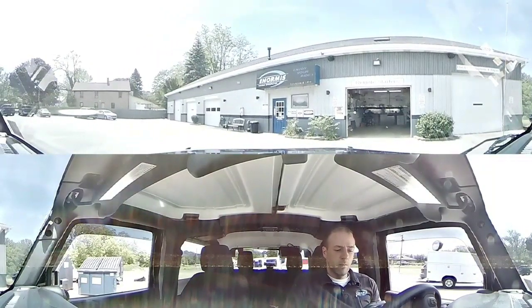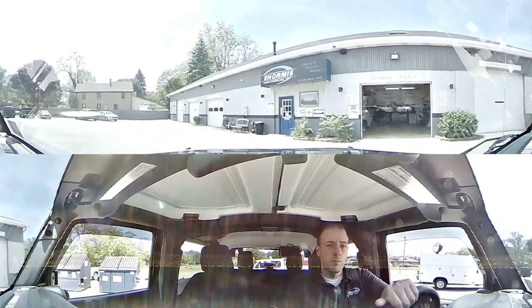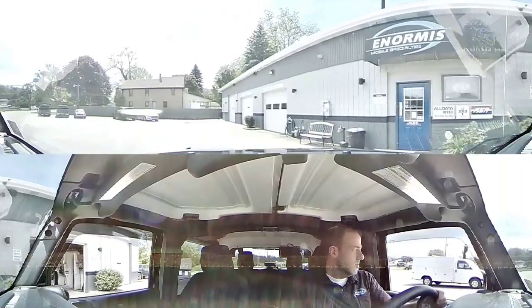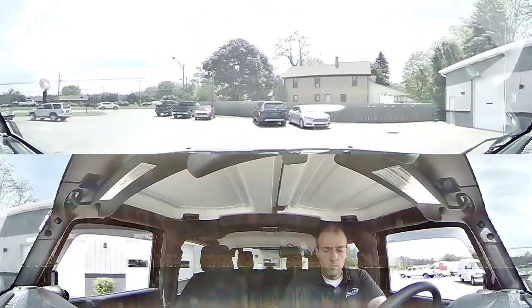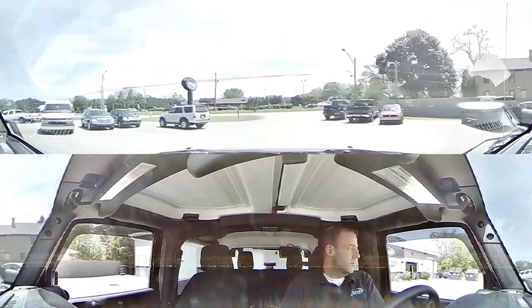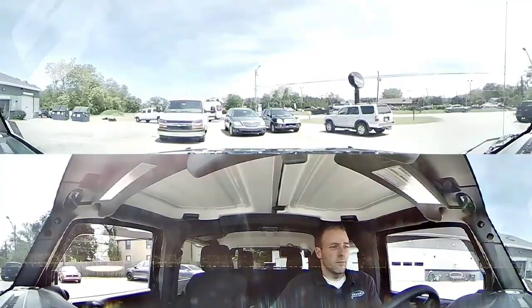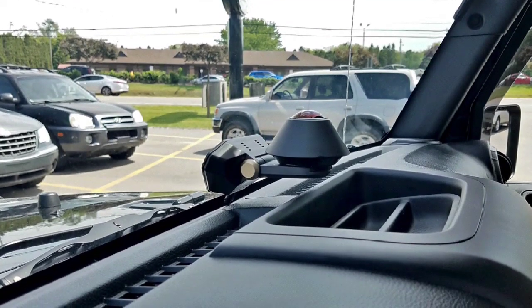Now, there's two models available. The Secure 360 is available with 4G connectivity and without 4G connectivity. The Secure 360 connects to your phone only when it's near the camera if you don't have the 4G. And with the 4G, this camera connects to your phone from any location in the world. That's helpful when your vehicle is unattended, you're far away from it. You can get notifications on your phone as to what's going on.